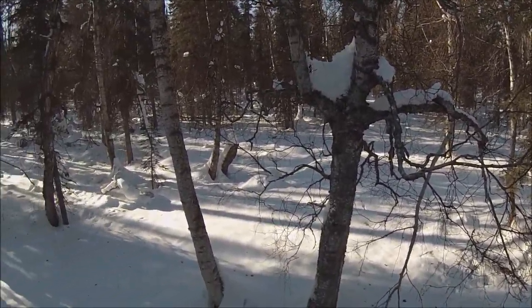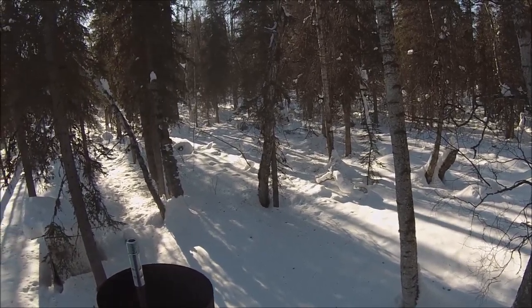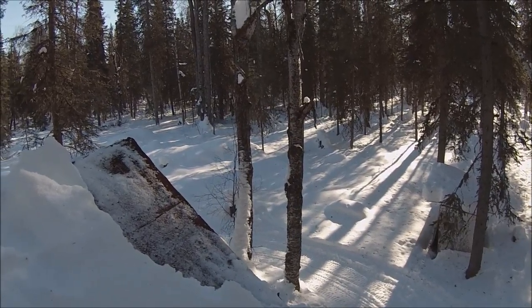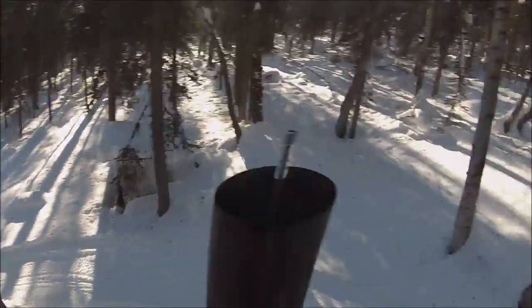Look at that view, guys. Just straight woods out here. It is an absolute beautiful day. All right, back to work.